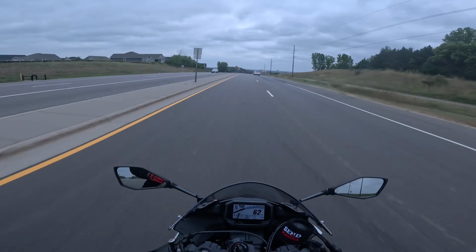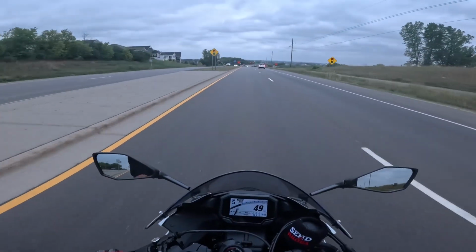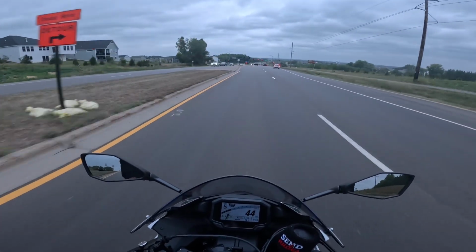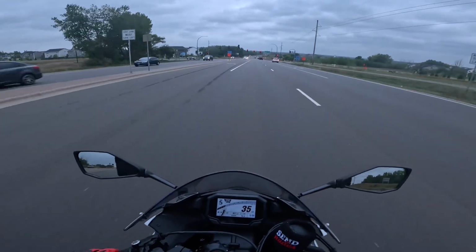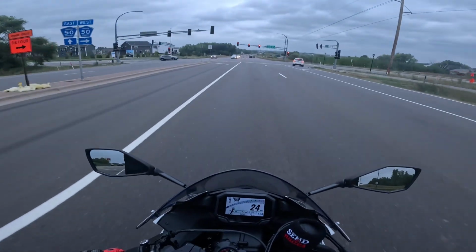But cost of ownership, this bike brand new was $12,300. Would you say $12,400? I can't remember if it's $399 or if it's $299. So would you say around $12,500, which for what you get, I think is great.